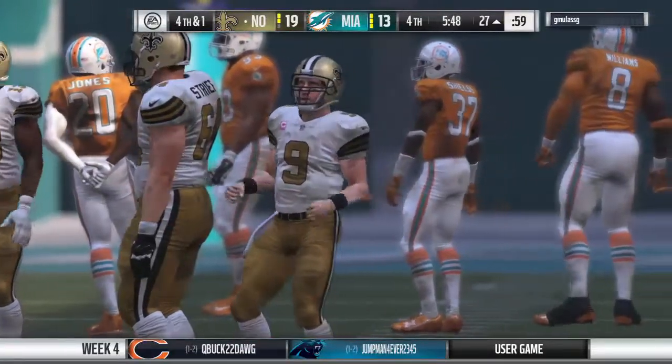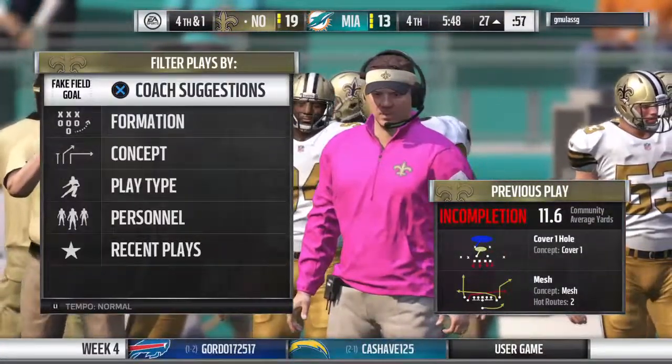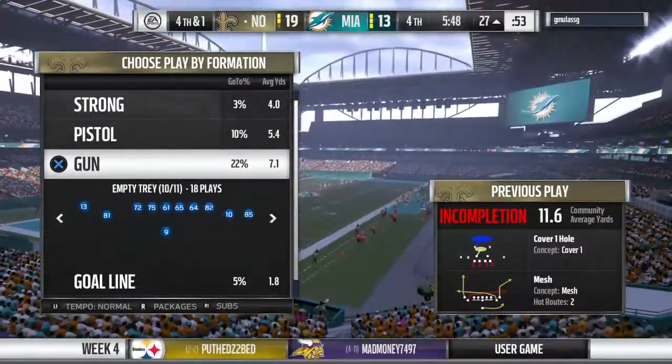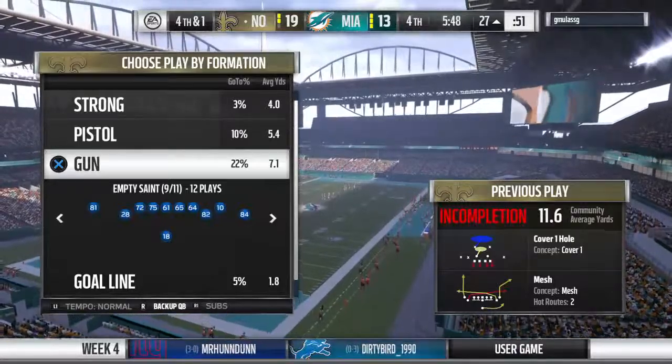Play clock getting low, so Sean Payton says let's take a timeout. It's just their first. They'll be down to 2 remaining as we step aside here in the 4th quarter.